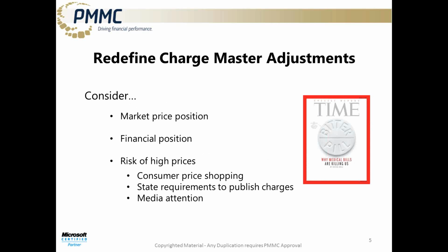The answer depends on your current market position, if you are high or low. It also depends on your financial position. If you really need the additional net revenue, decreasing the prices really won't be an option. If you're high priced and feel as if you may be losing business to lower price competition, a decrease may be appropriate. Also, if you're high priced and have concerns about transparency, a neutral or gross decrease may decrease your risk of negative publicity.